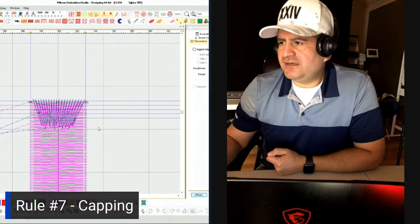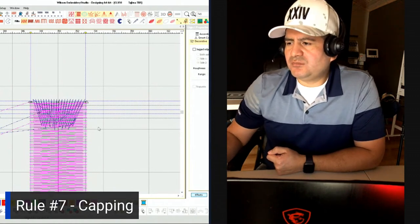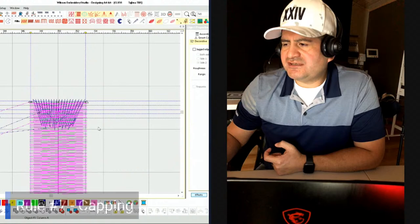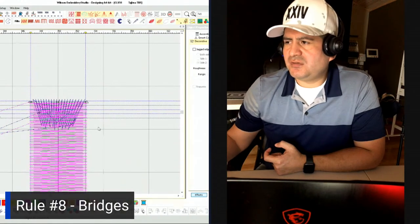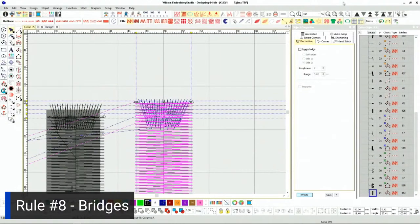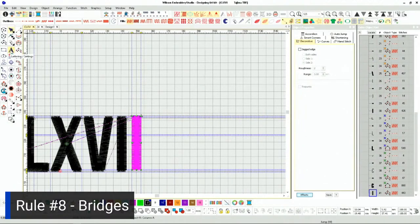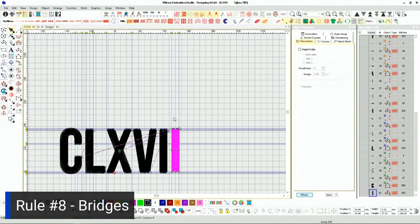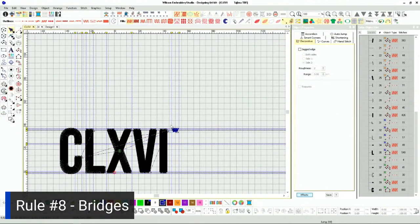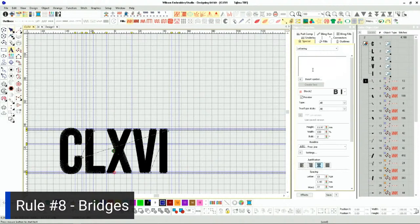Let's go with rule number eight, which is very important: bridges. Let's talk about bridges. Bridges are something that you'll see a lot. A location where you'll see bridges is, let's say, the letter P. The letter P requires a bridge. Let me create the letter.